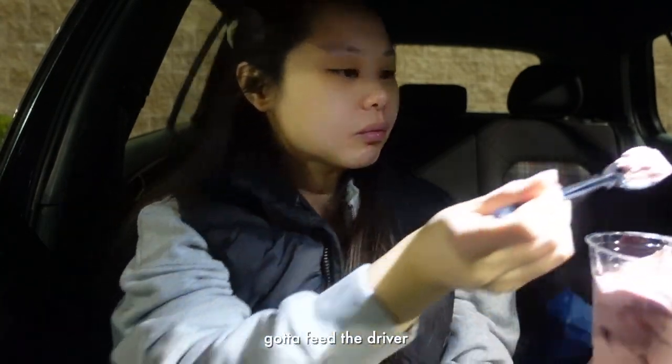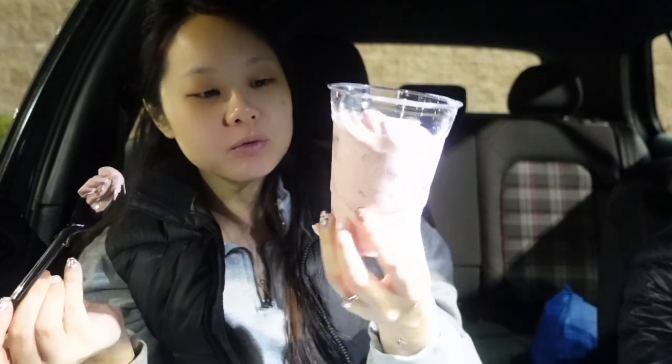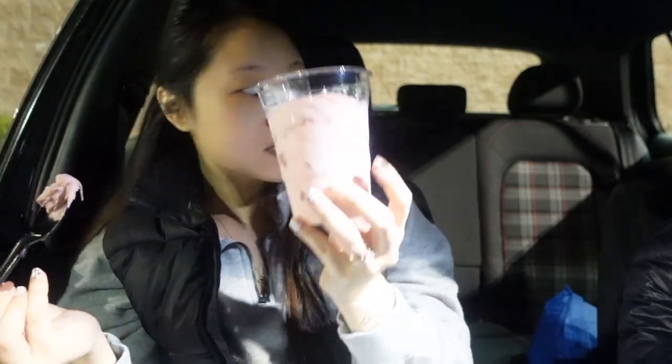Mmm, it doesn't taste too artificial. It tastes pretty good. Not bad. It literally just tastes like a regular vanilla soft serve with a hint of strawberry. I'm a little overwhelmed by the size of this. This is a lot of ice cream. I mean, this is definitely worth, what, $2?